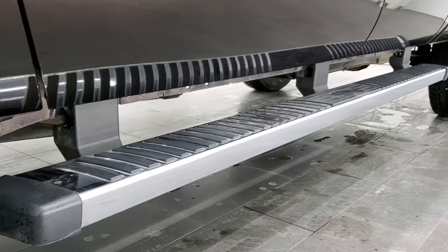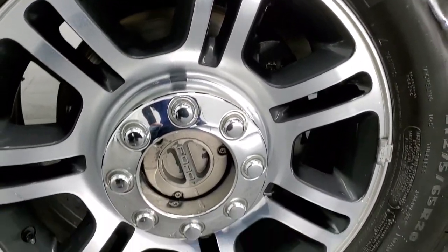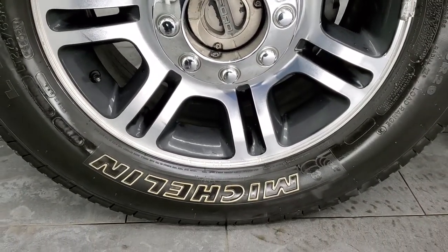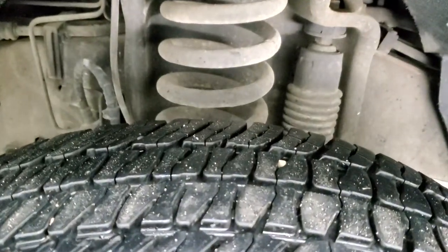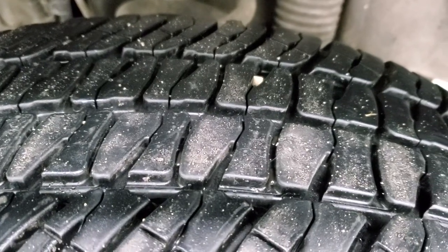This one comes with the 20-inch painted and polished aluminum platinum rims. No major scuffs or scrapes on there. It does have Michelin LTX AT tires. These are LT275-65R20s and they have probably about, I'd say 50 to 60% of the tread left on them.